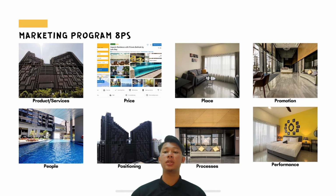Next is process. Firstly, we go to the website to book our room, and after we pay, our room is already reserved for us. The room is well prepared for us, which has been kept by housekeeping, and the process to get a key is also easy. Just type the password that was given early by the owner and take it from the key storage at the lobby.